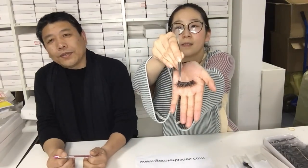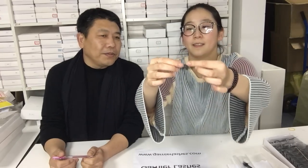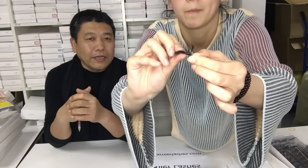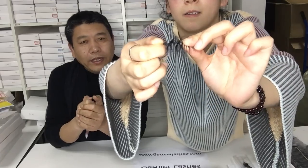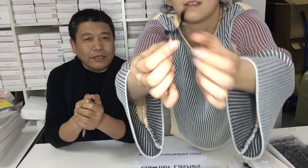What are you doing to show our audience the quality of the eyelashes? So Vicky is showing the audience through his action. He's turning the eyelash around a few times, so we can see the soft band of the eyelash. It is soft, so it is easy to apply.